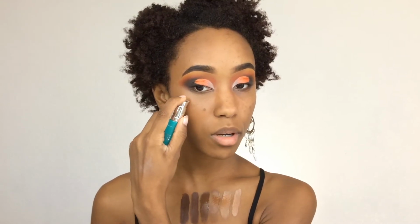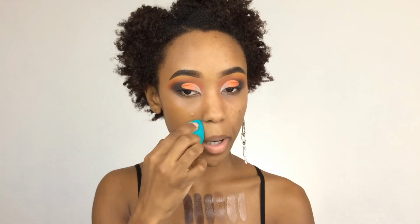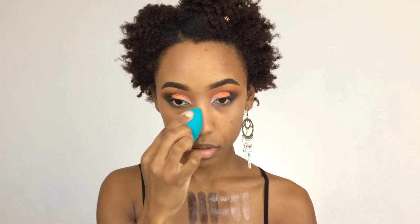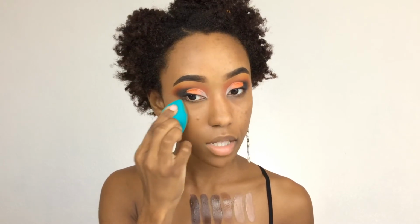It's definitely medium coverage, definitely. But let's see how buildable it is. So I'm gonna put one more pump. The formula is creamy. It's a creamy formula, which I actually prefer because I feel like they set better. Let me bring it down here. I feel like since this side is flat, I can really squeeze out the product in the sponge and press it into my skin too.